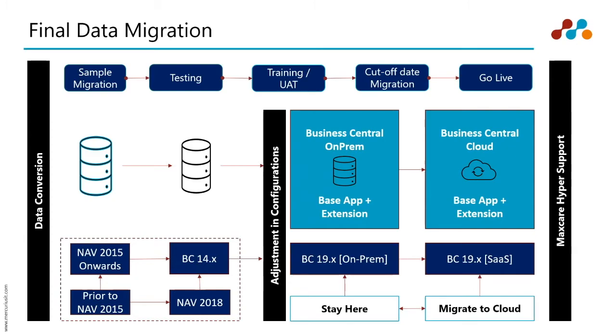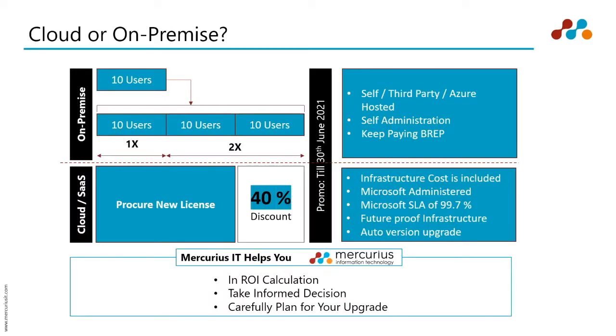So that completes the process of taking your Navision database instances, extracting all the customizations and converting them to Business Central extensions, extracting all the data and migrating to the Business Central database, and then moving them either to a Business Central on-premise server or to a Microsoft 365 Business Central cloud instance, where the infrastructure and everything is taken care of by Microsoft and everything is included in the license itself. So that's the upgrade process, in a simpler way.